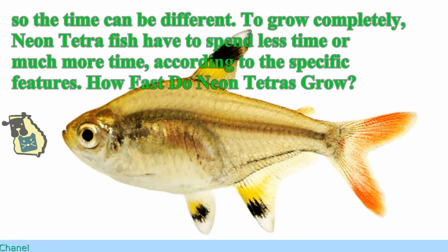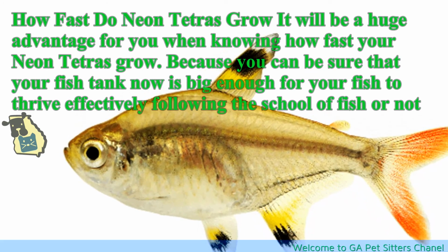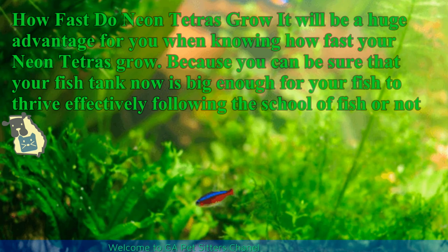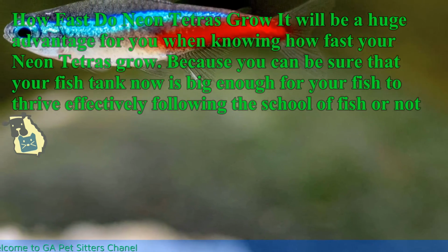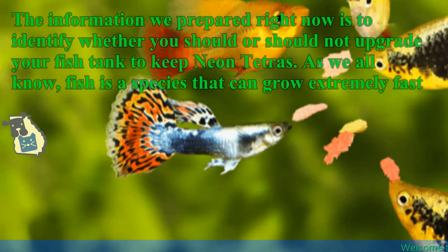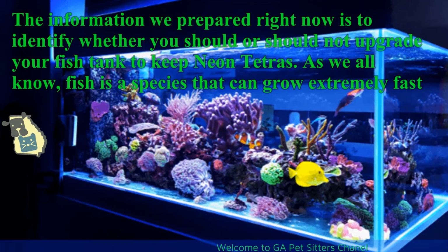How fast do Neon Tetras grow? It will be a huge advantage for you when knowing how fast your Neon Tetras grow. Because you can be sure that your fish tank now is big enough for your fish to thrive effectively following the school of fish or not. The information we prepared right now is to identify whether you should or should not upgrade your fish tank to keep Neon Tetras. As we all know, fish is a species that can grow extremely fast.